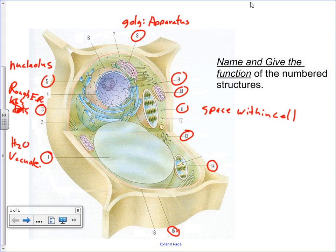What's number 9? The nucleus. Okay, nucleus's job: stores, holds DNA. Okay, holds cell's genetic material. Yeah, holds DNA, yeah. Okay, Tori? No, it is not that.